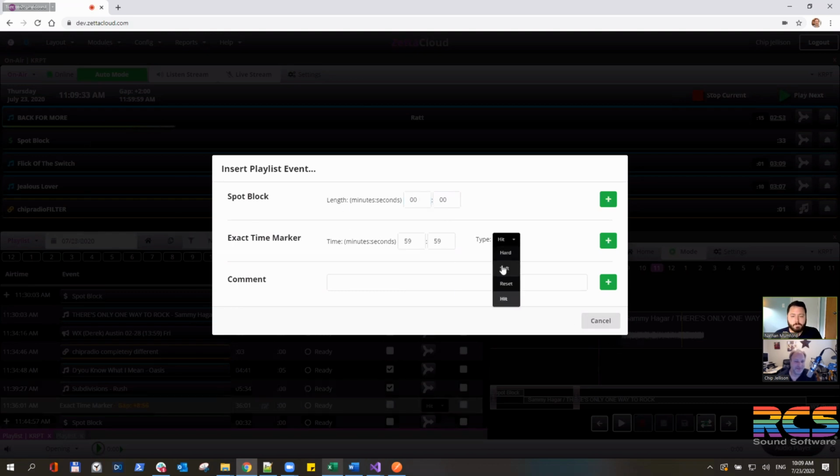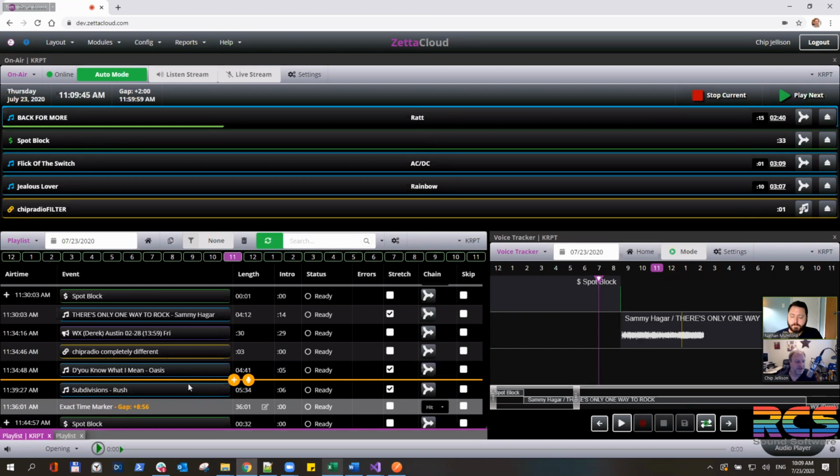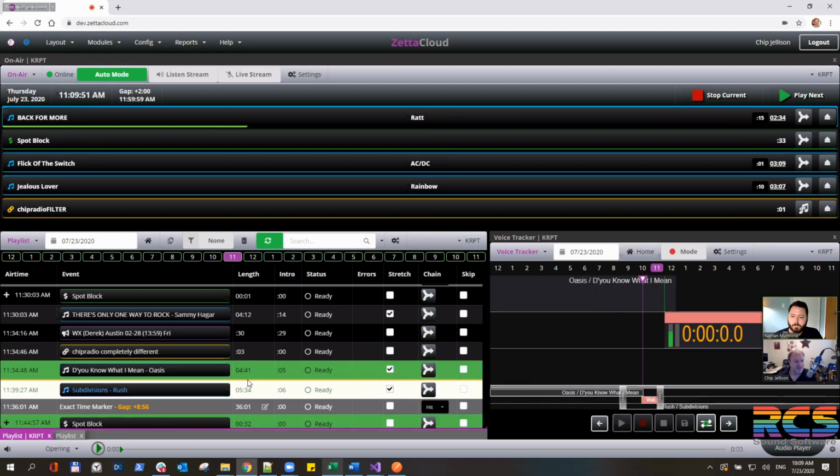So if I want to put an ETM, I can say I want to put a soft ETM, and this time, boom, it'll insert in. I can insert a spot block of a certain length in there, or a comment at this point. And you might say, well, what if I want to do a voice track on the fly? Well, if you want to insert a voice track out of nothing, you can just click this insert voice track, and then it inserts the voice track position, and changes the voice track editor so that you can quickly get in and start voice tracking that position.